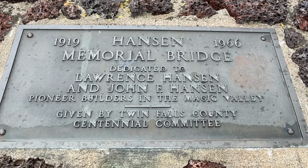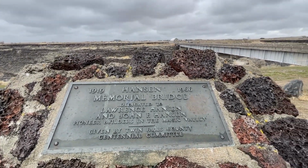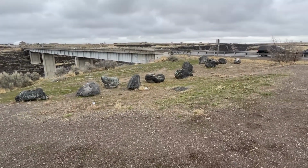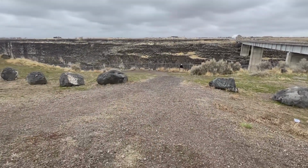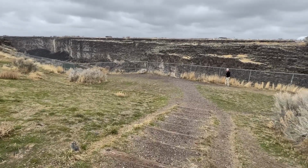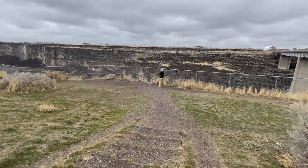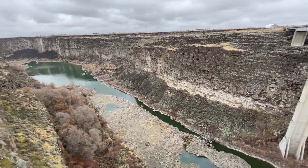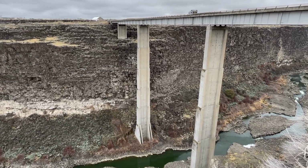So before we get back to the thrifting, I wanted to show you this quick stop. This is the Hansen Memorial Bridge right outside of Twin Falls, Idaho, and it crosses the Snake River Canyon. The bridge is one of the taller ones in the US, and it's about 350 feet above the river. The original bridge was built in 1919 and was replaced in 1966 with the modern one. The Snake River carved this 16-mile canyon over millions of years, and it's really very cool, and it's a great stopping point if you are ever road tripping through southern Idaho.